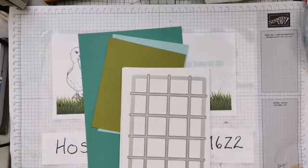Where next? So let's have a bit of a play with this Plaid Builder die. Now then, it comes with two dies in it. So you get this one here with these little crisscrossy bits on, and then you get this one that looks a bit like a prison window, like you're behind bars. So there's an idea for if you needed to do a prison card, that would be perfect.